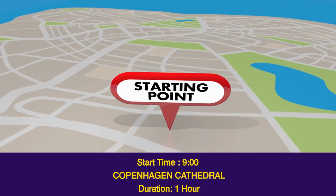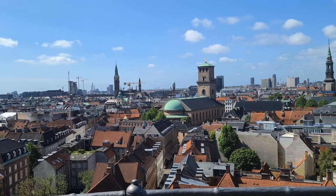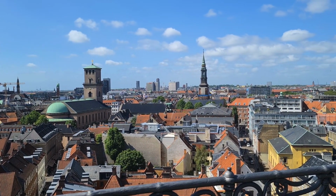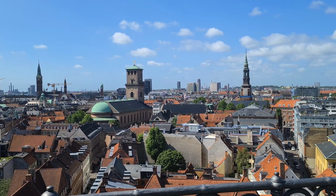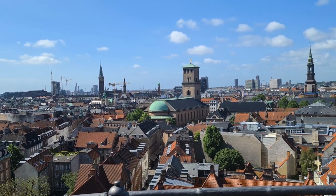Start time, 9:00, Copenhagen Cathedral. Duration, 1 hour. Copenhagen's official national cathedral is the Church of Our Lady. Having undergone several changes over the years, the version of the building we see today was completed in 1829 and designed by Christian Frederik Hansen in the neoclassical style.